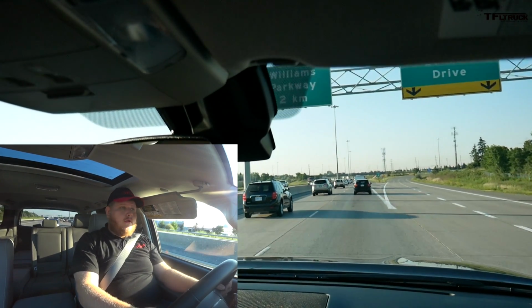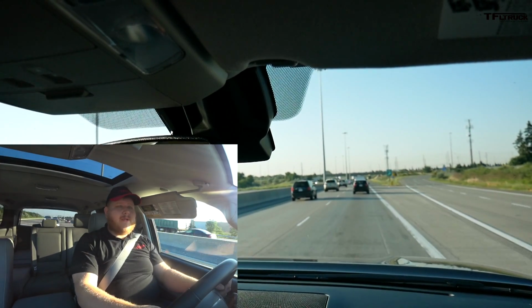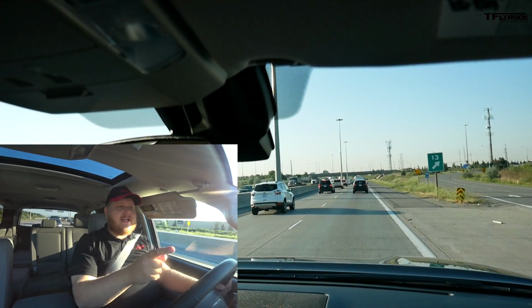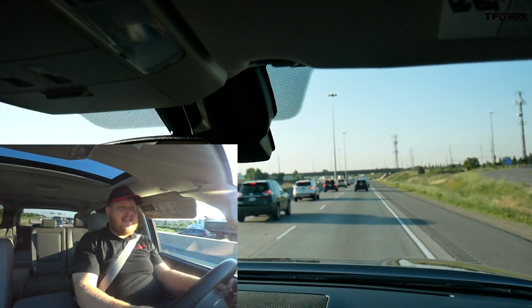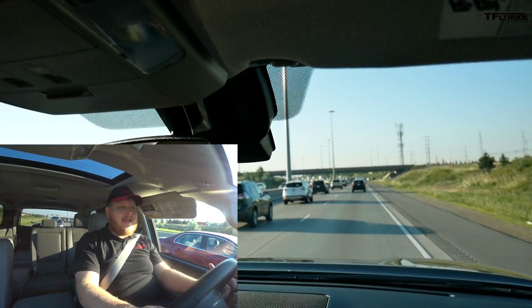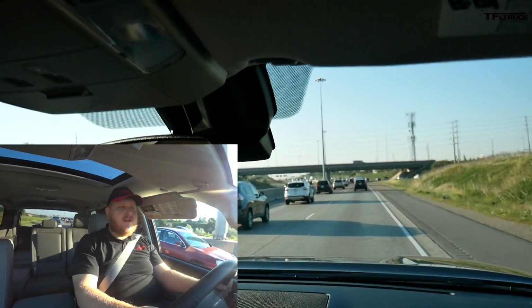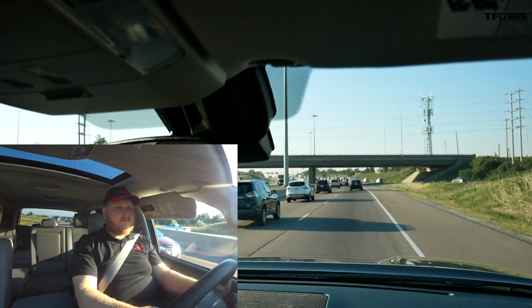All right, now speed is picking up, but the other thing you have to do is anticipate the traffic. So I'm not staring at the back of the car in front of me. I'm looking 10 cars ahead, and I can already see them braking. So I know this guy's gonna have to brake. So that's the key, right? You want to anticipate the traffic. Look far ahead. Don't stare at the taillights right in front of you. Look up ahead to see exactly what that guy's going to be doing.